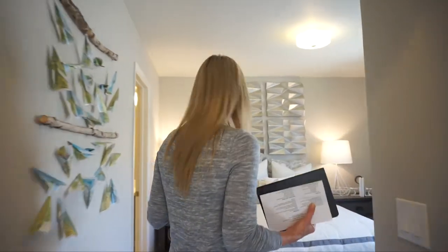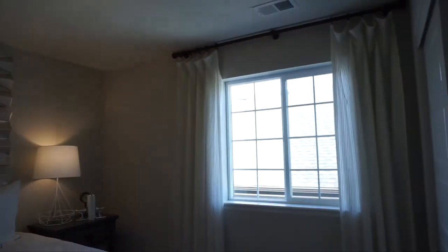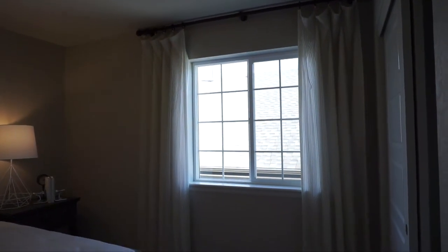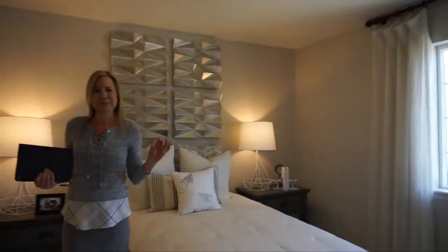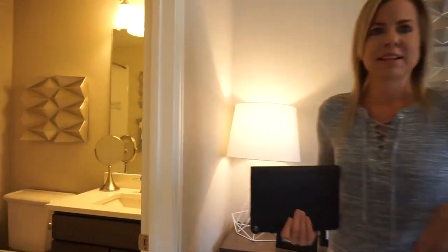And we have one last secondary bedroom back here. Now this is one that the kids may fight over because although it's about the same size as the other bedrooms, this one does have its own full bath. Maybe you want to make this one the guest room.